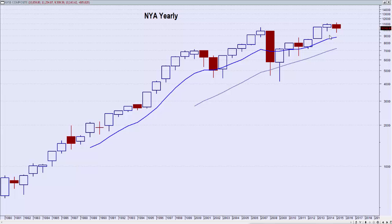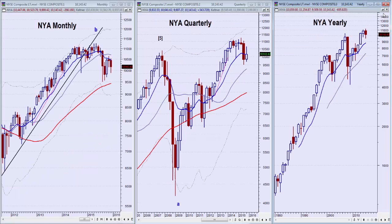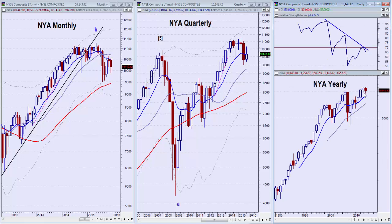All right, so that's the picture that we're dealing with right now, and we'll see what shakes out. But we are getting divergence, and we're getting a prior year low break. So I think we're in for some interesting times.